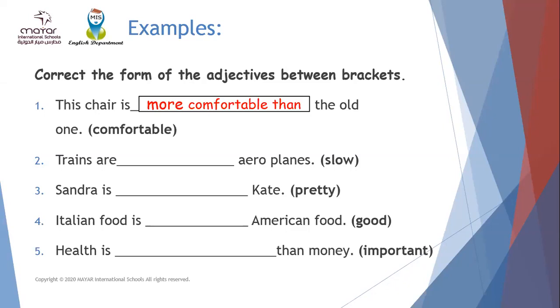Teacher, trains are slower than aeroplanes. Excellent. Slower than. Number 3, Sandra, who would like the first one? Noor, yes, go. Sandra is prettier than Kate. Okay, and what should I do with the Y? We remove it and put I-E. Excellent. Prettier than. Excellent.